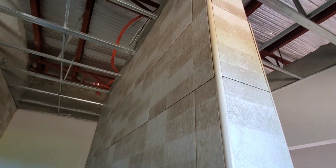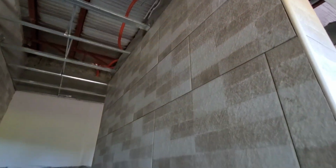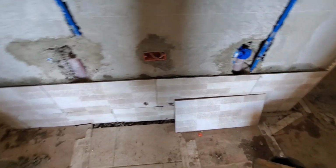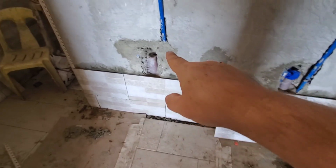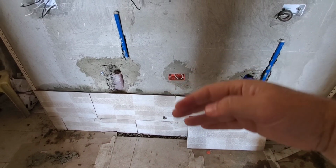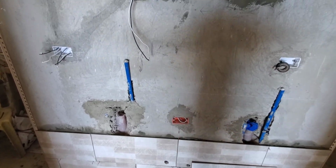So here in the master shower yesterday, they were able to get the tile all the way to the 9-foot mark. So now it's done on both sides. So that's going to be the inside shower wall. Looks very nice. And then they also started the tiling where the vanity will be. So they worked the piping, and now they're starting the process of putting the tile up.